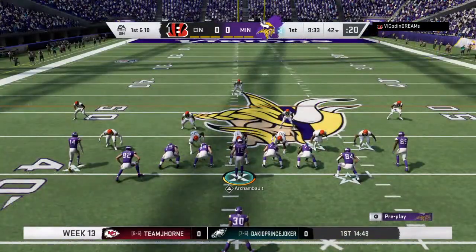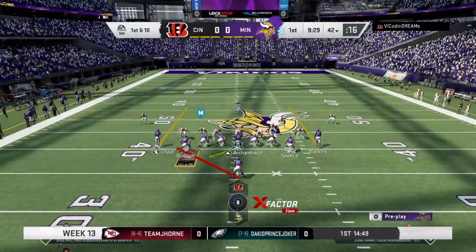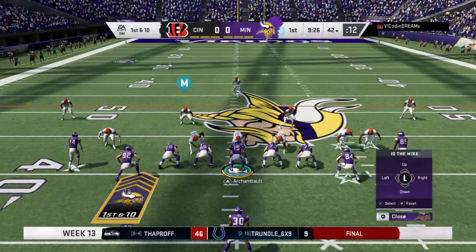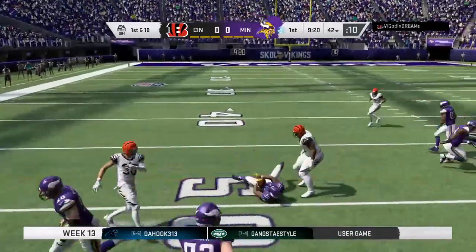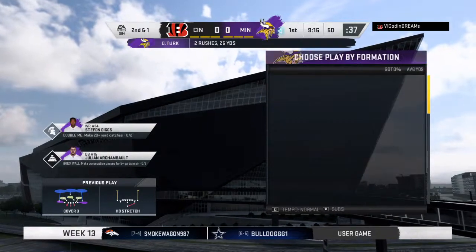One play has him up past the 40 already, and another 1st and 10. Wide, get wide. Slam, slam, slam. Check 13, check 13. Let's go. And to give this time to the tailback. 9 yards is the pickup there, and they'll have a 2nd and 1.